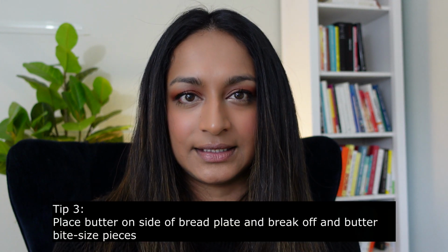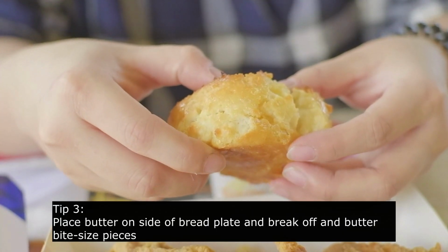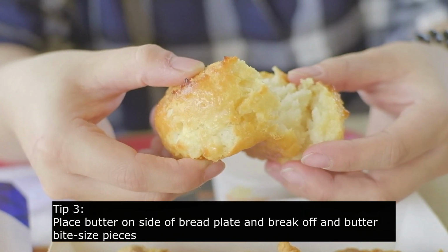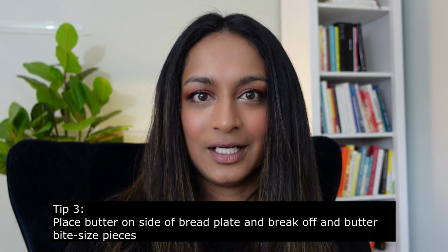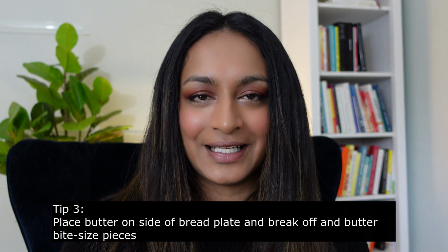So with bread, you want to take as much butter as you need for the roll or slice of bread that you have on your bread plate, and you want to place the butter at the side of your bread plate. From there, you want to then break off bite-sized pieces of bread with your hands and butter each piece of bread one at a time before putting it into your mouth. Do not butter the whole slice of bread or cut a dinner roll in half and then butter the whole thing like a sandwich. Now on to our fourth tip.